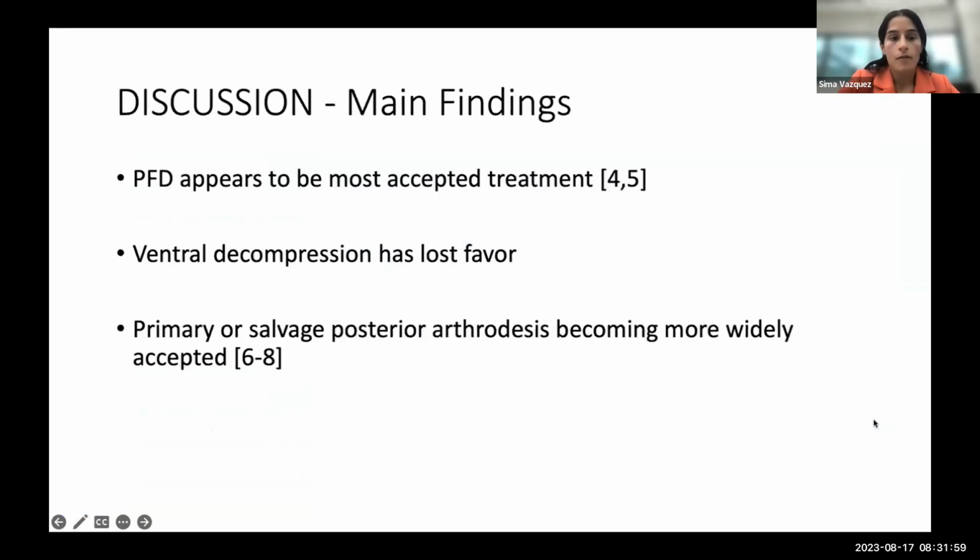So just an overview of the main findings of our systematic review. Posterior fossa decompression appears to be the most accepted treatment throughout the years. There's still papers published later on, but it was the one that came out earliest as well. Ventral decompression has seemed to lose favor, at least it's not published as widely as it was before. There's high morbidity associated with the ventral decompression. And then primary or salvage posterior arthrodesis is becoming more widely accepted and more widely published. And we can go into a little bit of why that may be.